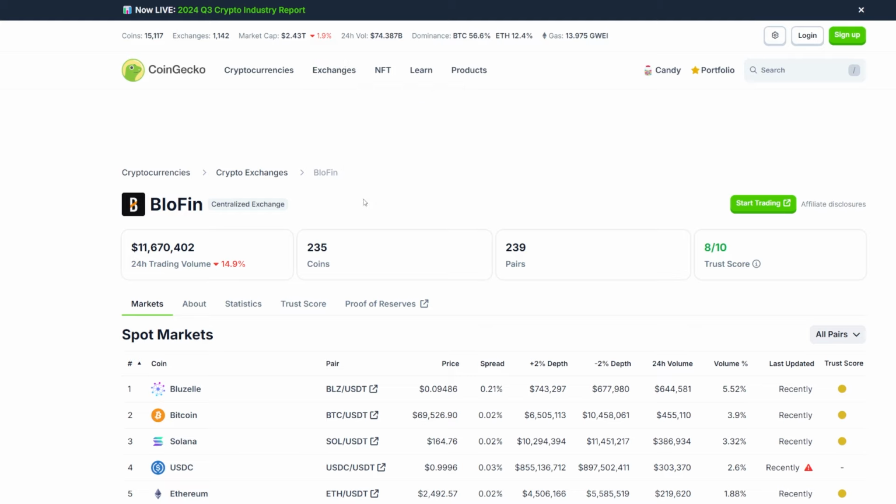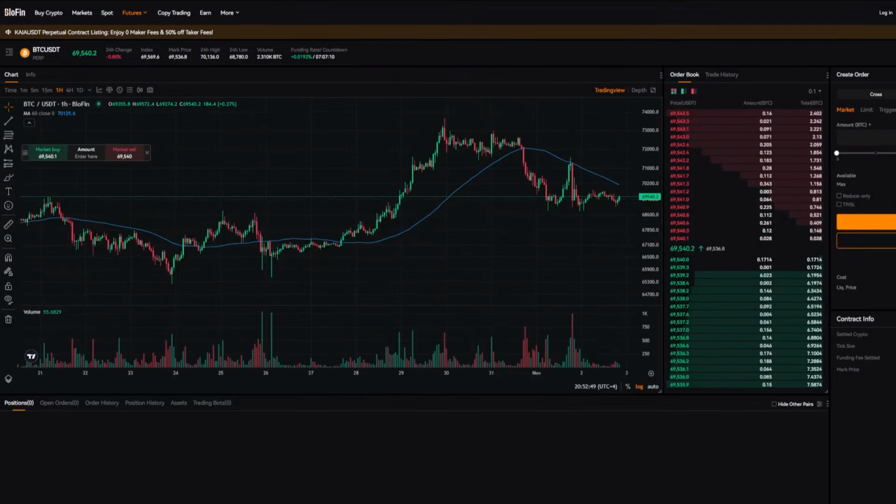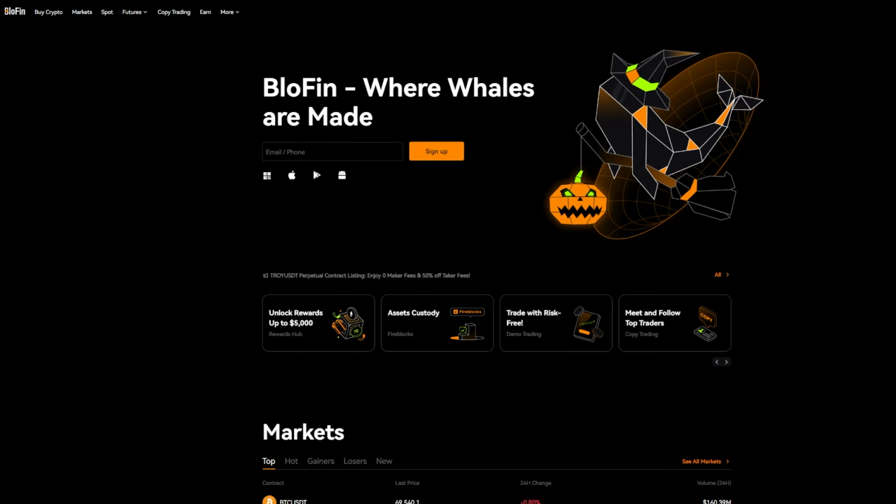Now also, they are having a lot of pairs, both on spot and on futures. And the best thing is, well, the liquidity over on Blofin is actually surprisingly good. It is actually very similar to Binance, Bybit and OKX. So it is up there in the rankings. It is definitely one of the best exchanges right now. And the best thing, of course, is going to be that it requires no KYC.